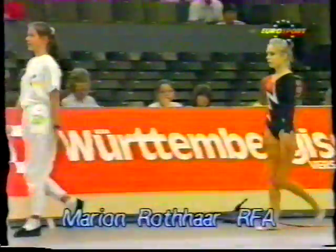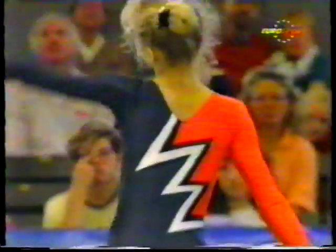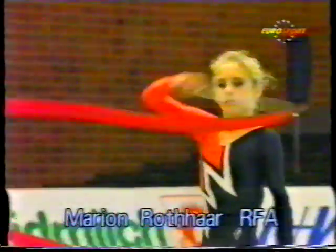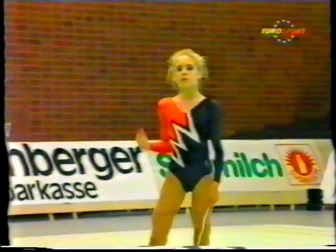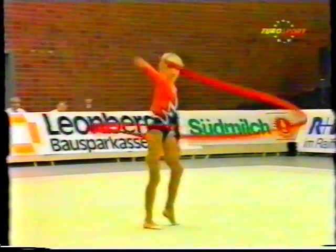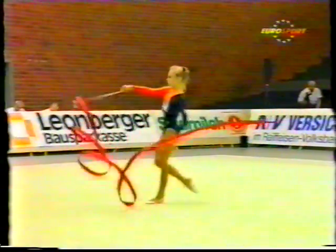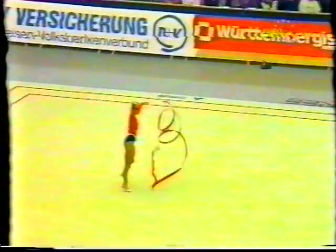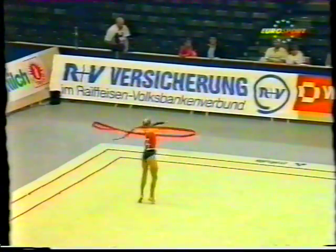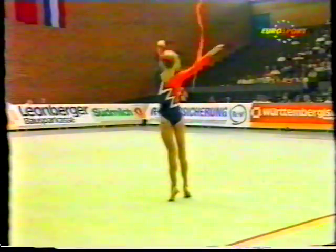Marion Rothhaar from West Germany. She's in fifth position. That's a good placing for her. 9.65 for her hoop exercise, 9.7 for the ball. Now the ribbon. First time this year, and also won the rope and hoop finals, second in the ball and ribbon.